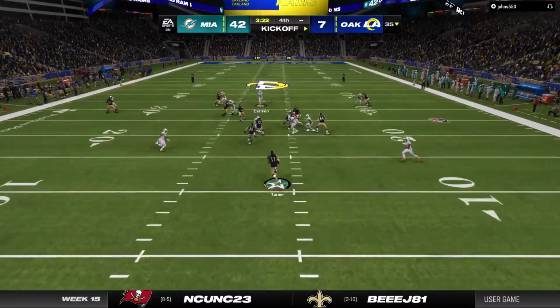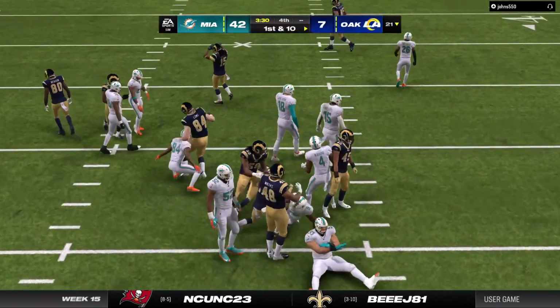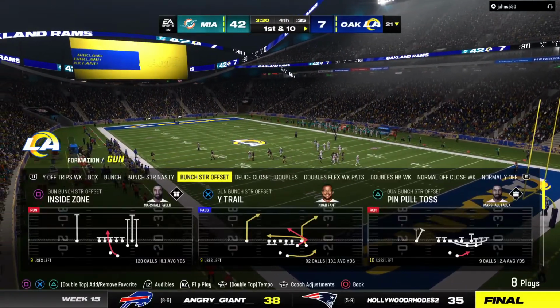Well, from deep in the end zone, he's going to bring this out. And he'll be dropped at the 21-yard line, so bringing it out of the end zone proves not a good decision. Loses him about 4 yards.